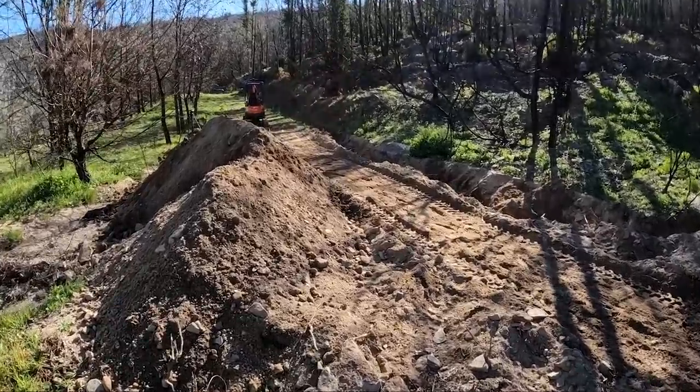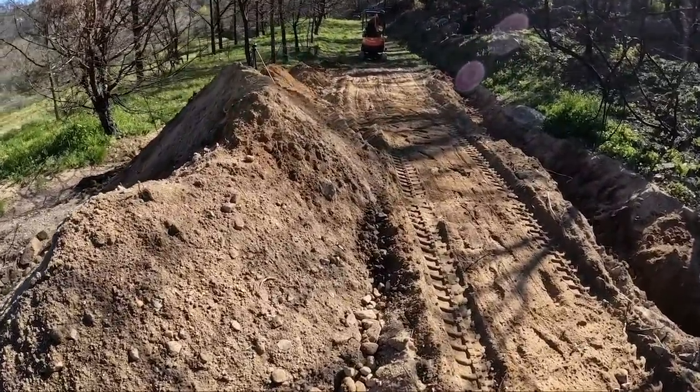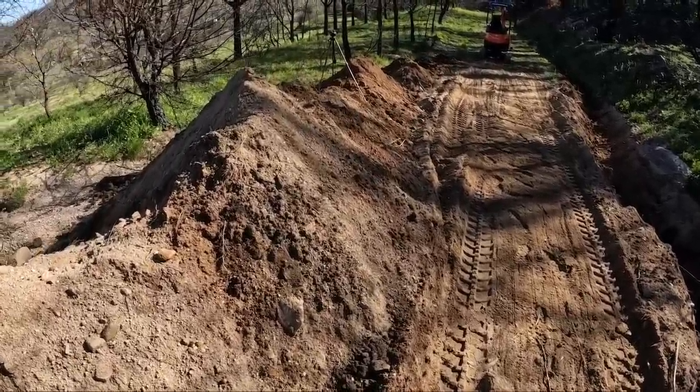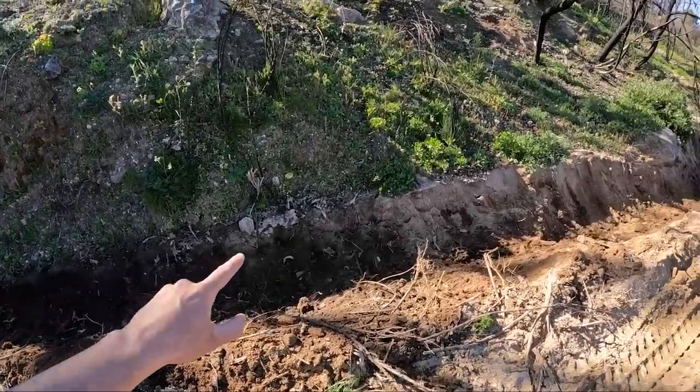So you can see just here by the pile of dirt and silt and stone how much I've had to remove out of here. I'd say that's about 5 foot high. Connected it onto where it was before, all the way along.